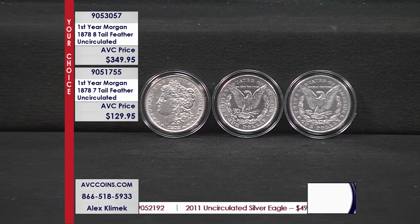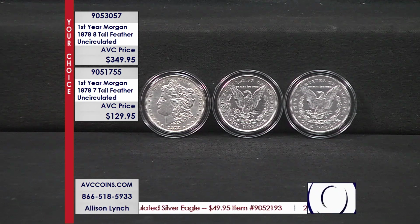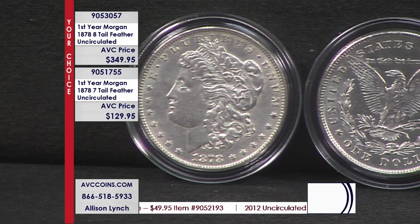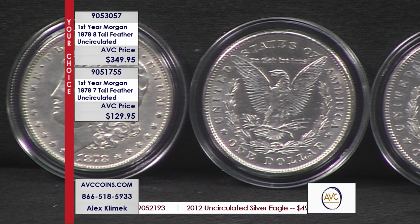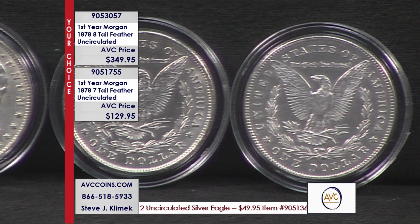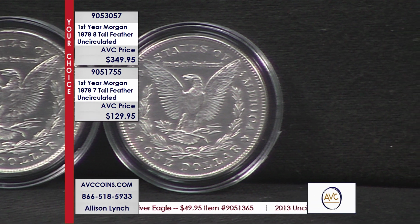The Carson City, which is the lowest minted coin of the first year of issue. Mint, Philadelphia, San Francisco, Carson City, 2.1, right? A gorgeous coin. There are 32,313 of those that NGC has seen in the last 38, 39 years. And then we're going to go to the seven-tail feather.